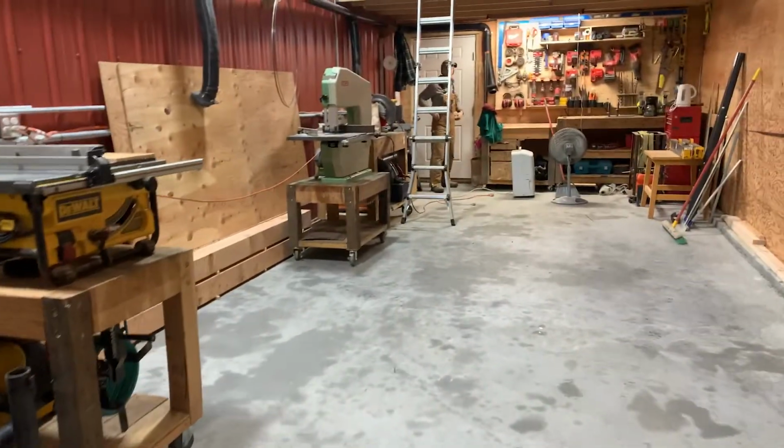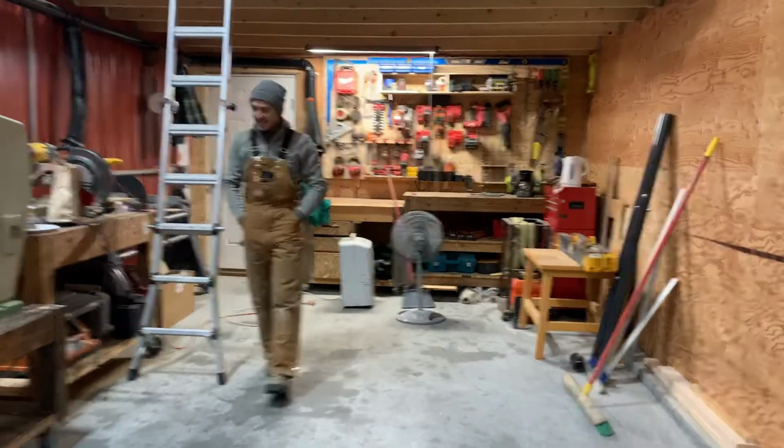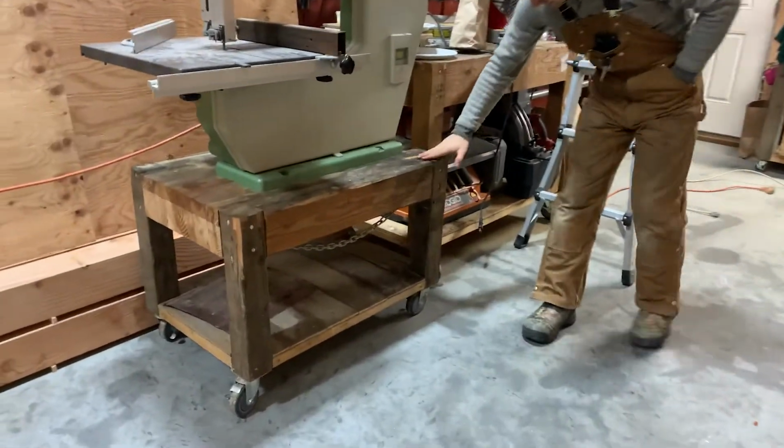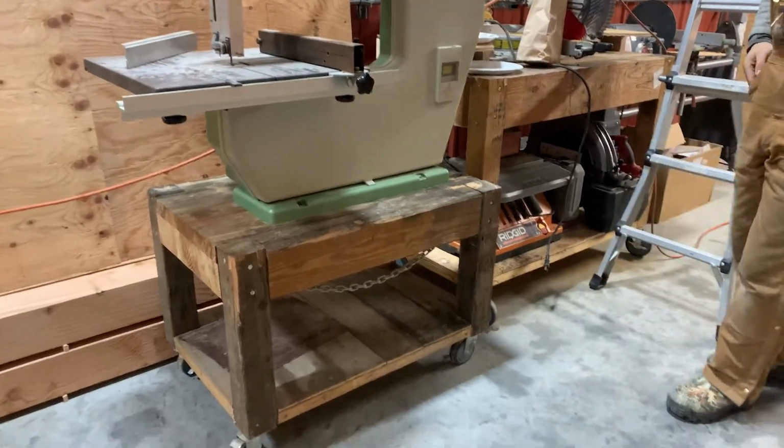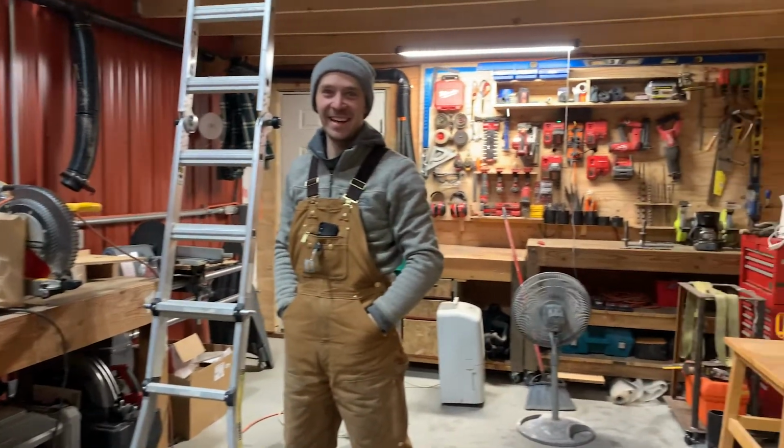Got our tables. We modified one to fit our bandsaw. It's a little shorty. Look at this guy. Yeah, ain't that cute? Look at that. Kick the tires, why don't you? Kick in some steps, will you? Would you just look at it?